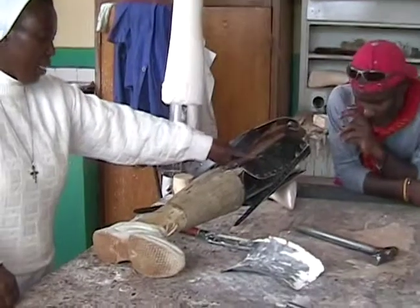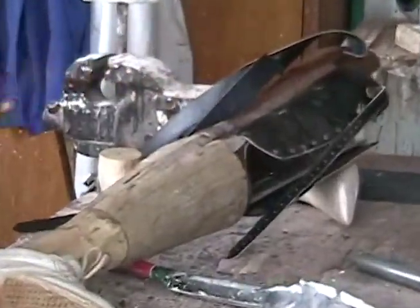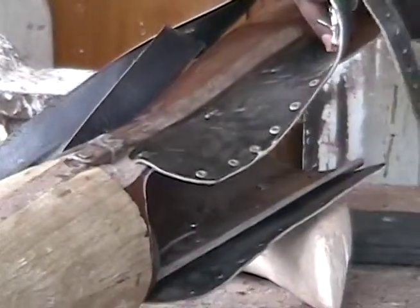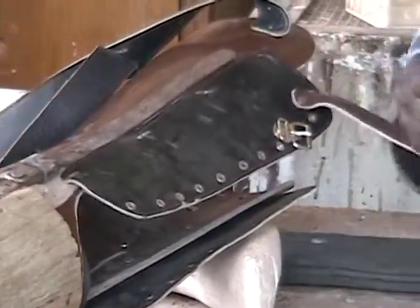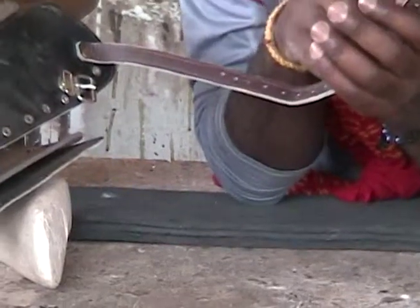We get this leather from Nigeria. Somebody brought us leather costing almost 2.6 million, leather and the sole, that one that they are leaning on. So with that we are able to go on.